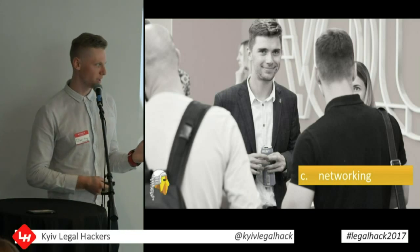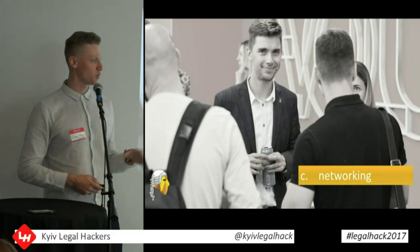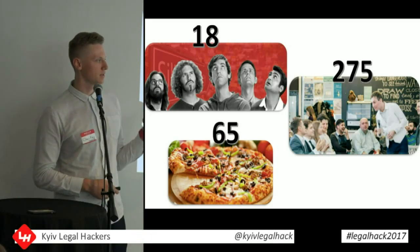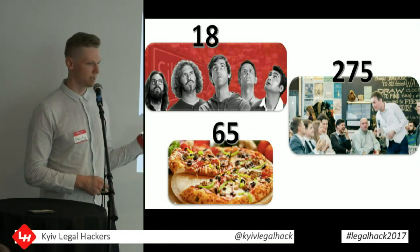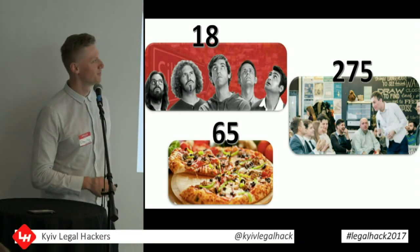And the third part, which is also very important, right? Drinking beer. I think most people come just to drink beer and eat pizza, but then they hear about startups and they want to start their own. So what we've achieved: we got 18 startups pitched, 275 people visited the Legal Startup Crash Test, and we ate 65 pizzas and really a lot of beer too.